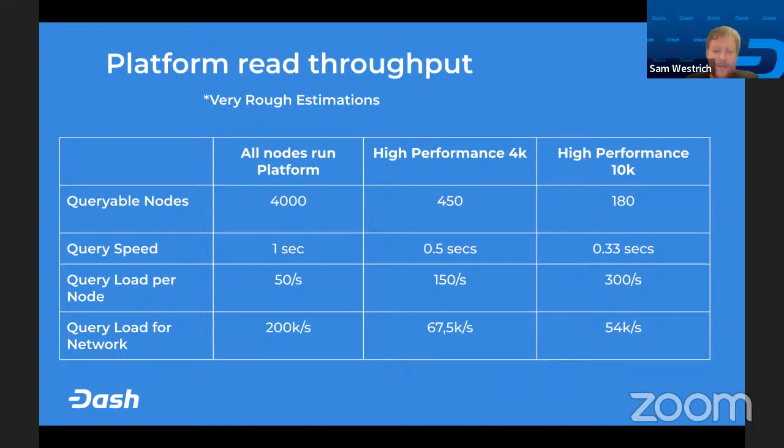So now let's talk about the read throughput. This is another part where all nodes running platform is better, because you have 4,000 nodes you can query. Even let's imagine that the query load is 50 per second. These are very rough estimations. They're actually based off calculations I did off of a node at one point, but things have changed tremendously in the system since then. So I needed some values so I can guess that they're going to be around here.